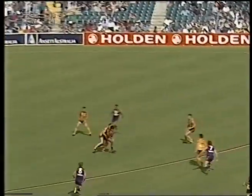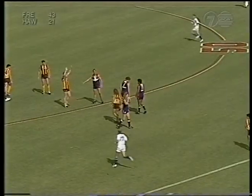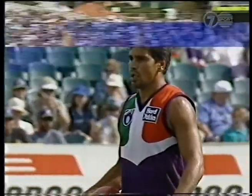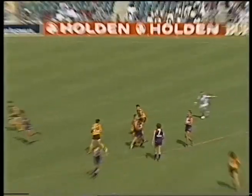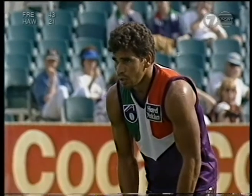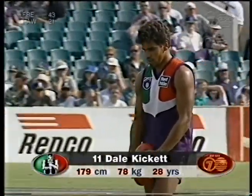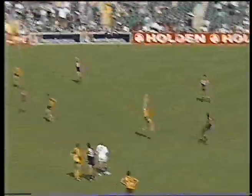Long kick by the former Cat. Right under the chest of Kickett. Yes, the matchups, Pete, have seen Dale Kickett forward a fair bit in this game so far. And he's enjoying that. That's a good mark. Tallis couldn't affect a spoil. He'll be kicking right on 50 for the Dockers' 8th goal.